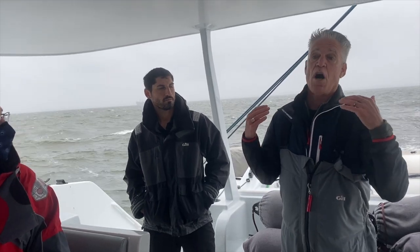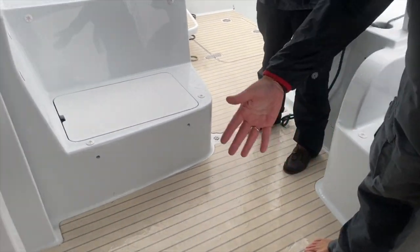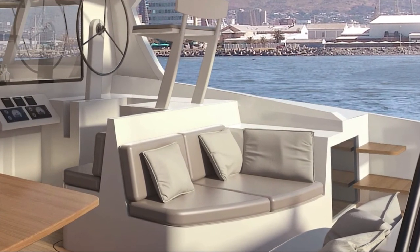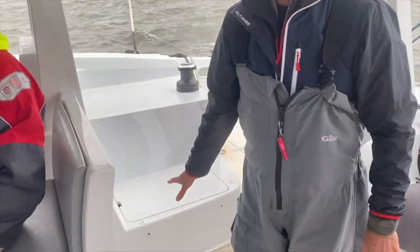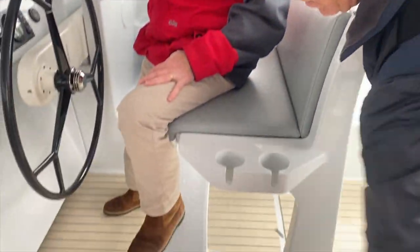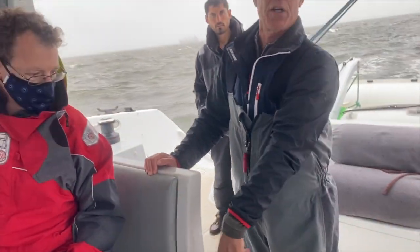Of course, on the 482, and all the 526s now, this area here comes all the way out, and this is a big lounge in here. Because remember, this is hull number 3, so we didn't do that lounge then. Basically, it's a big lounge, and underneath here we store the life raft. But this is a solid module, and this is all part of it. And then there's storage underneath here. Andrew had an idea of making this seat lift up and having a cooler underneath.